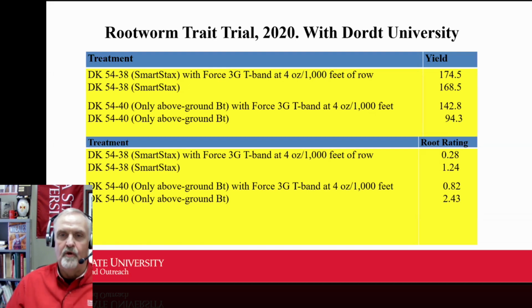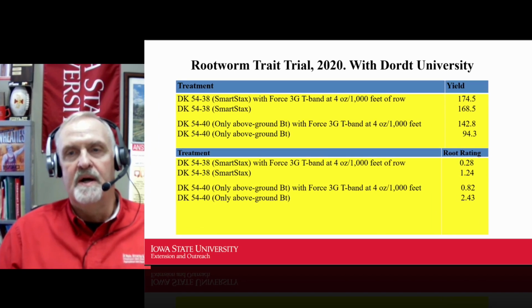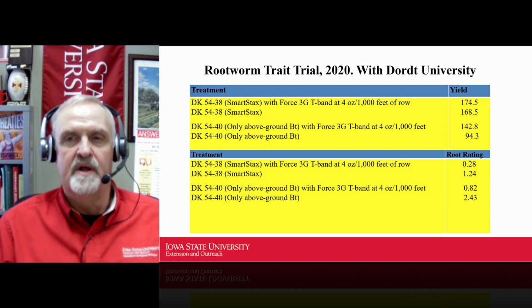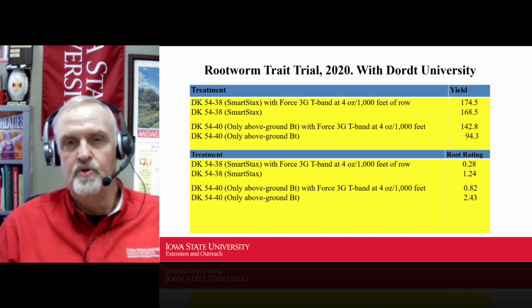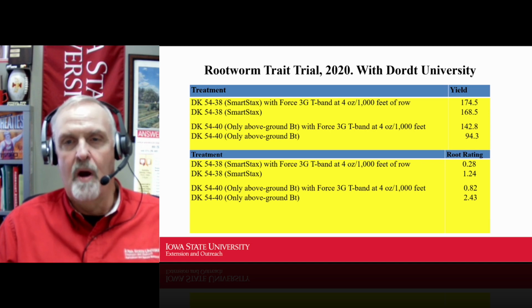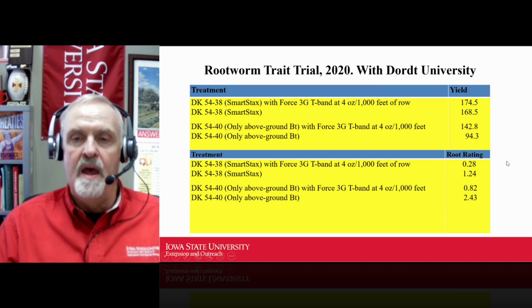We've been working with Dordt University, and particularly Mike Scouten, who's kind of the farm manager at Dordt University's farm. That's one of our on-farm projects we've been conducting with them for years. This site, we've actually been doing a similar project for almost 10 years now, maybe even more than 10 years. It's a site with multiple years of corn on corn.